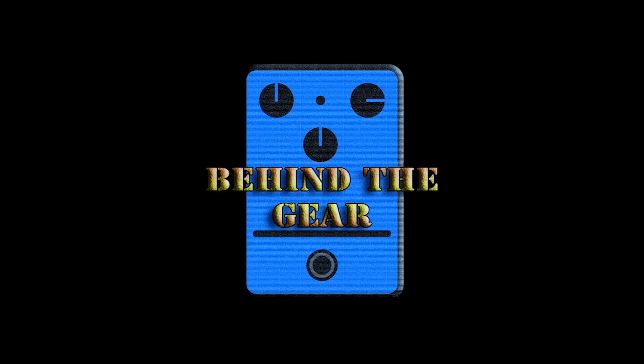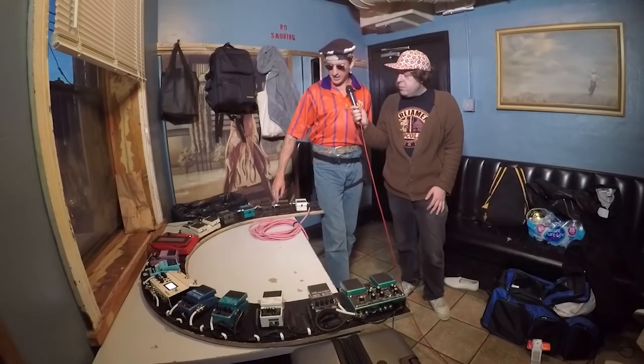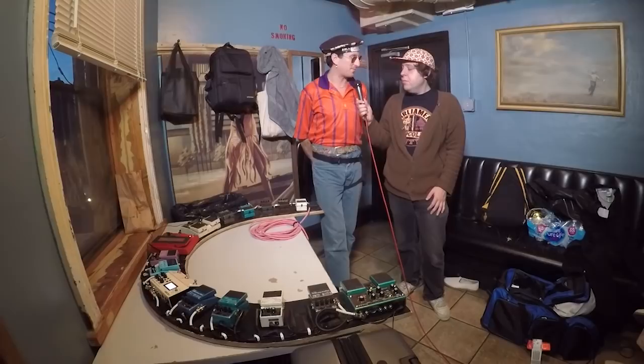Very cool. Behind the gear. So what is this brown pedal? It's an octave pedal. A super octave pedal. Much like the pitch shifters, this one can go down several octaves. It's got this big, deep sub situation happening when you click it on.